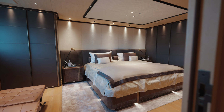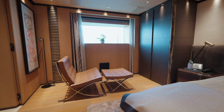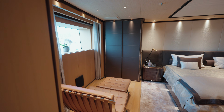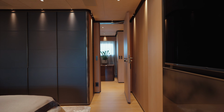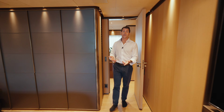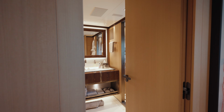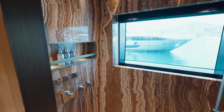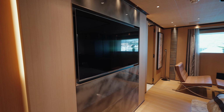Now this is something you don't often find on a 50-metre yacht, as it's usually just the master up on the main deck with all the guest staterooms down below. But this layout is great if you've got very important people coming on board, like a close family member or an important business partner, because you can have them stay in a stateroom which makes them feel a little bit more special than normal. So the VIP stateroom is almost full beam and has a really nice layout and tons of storage. You have the stunning ensuite bathroom with some really interesting stonework, particularly in the shower. You've got an incredible sized wardrobe, as well as all of the built-in entertainment systems you'd expect.